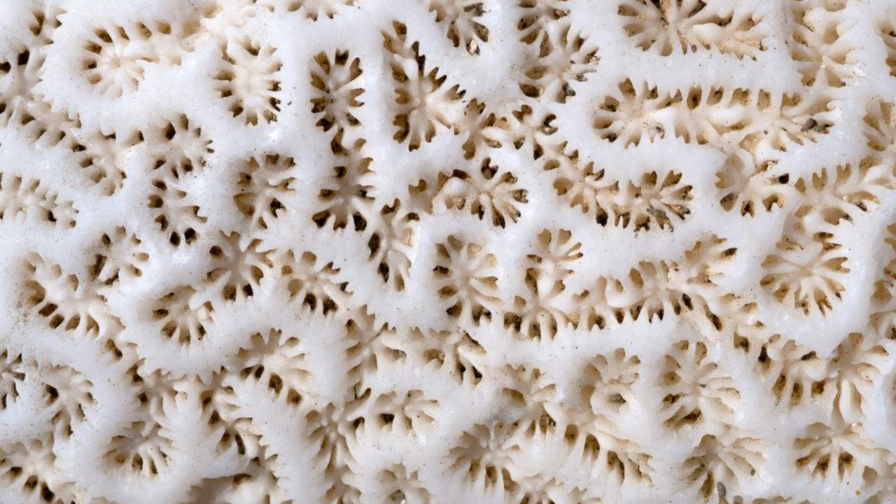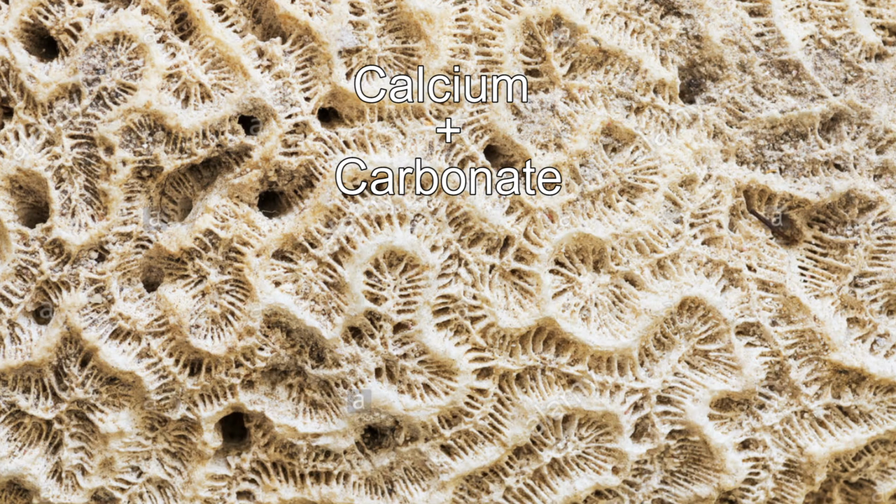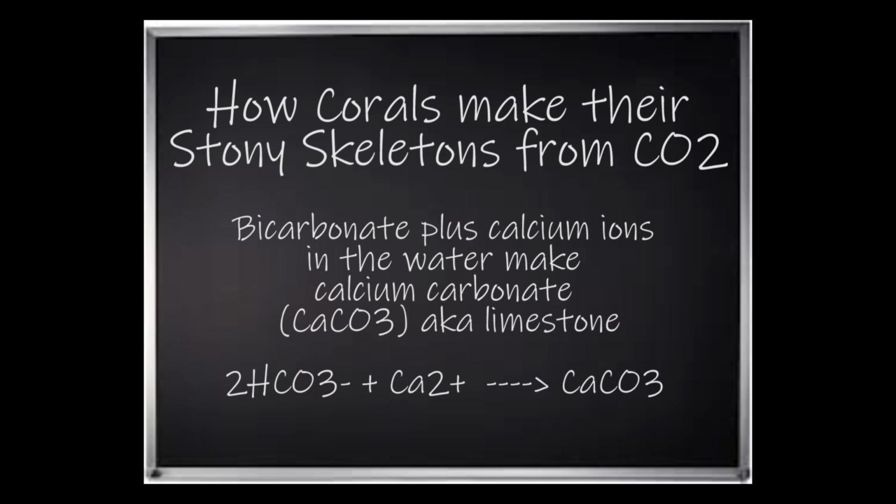When building their stony skeletons, corals use and remove some of the CO2 from the surrounding ocean waters to build those skeletons. Because coral skeletons are comprised mostly of calcium and carbonate. And that carbonate comes from CO2. This is how corals make their stony skeletons from CO2.